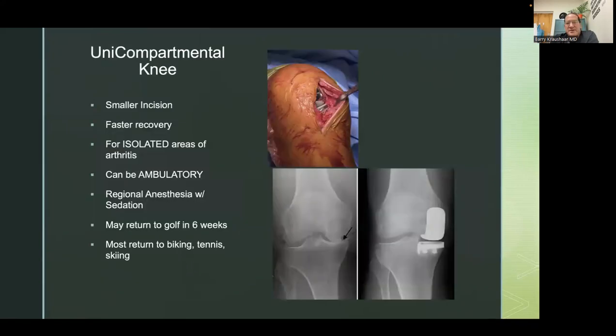A partial knee replacement is good because it's a smaller incision. It's a faster recovery, much faster. It's for isolated arthritis in only one spot. It can be performed as an ambulatory procedure. In other words, it's really common for me to do one of these and have a person go home the same day or the next morning at least. And now with our total knee replacements, I expect the patient that I did today to go home tomorrow as well. So it's a semi-ambulatory case, but these are commonly ambulatory.